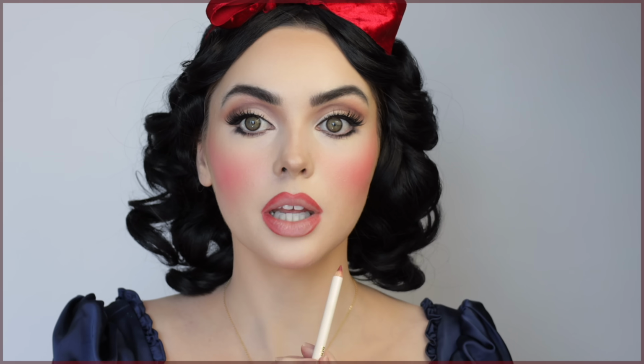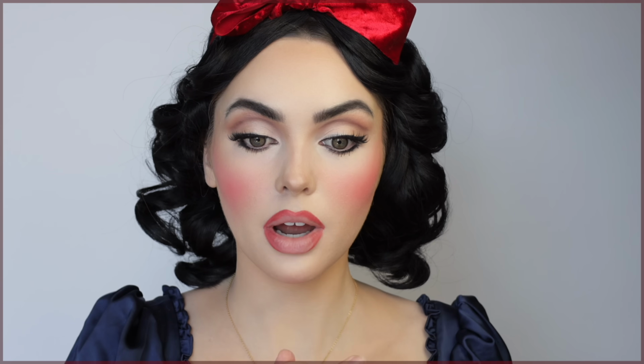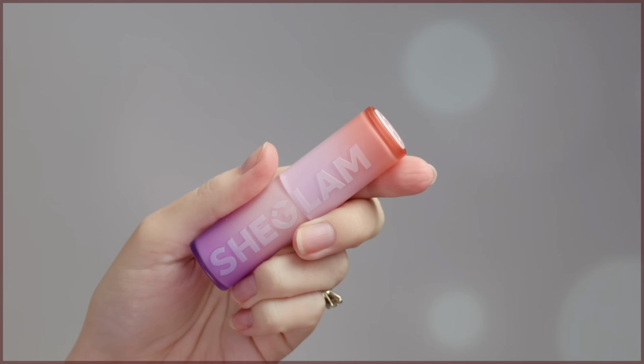Okay, that's the shape that I want. I wanted it to be a rounder upper lip, similar to the cartoon. And let's go with a darker red and then a brighter red in the middle.